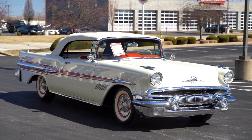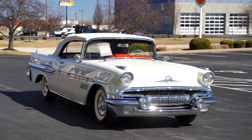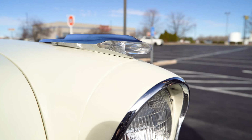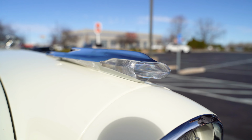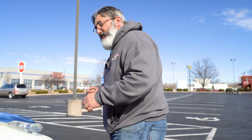Awesome chrome bumpers. The Pontiac badge on the hood is just epic. And look, the ends of these little fender ornaments are clear, because that's where the blinkers blink. When I start this car, we're gonna use the blinkers. Are you ready to start it up and see that top go? Let's do it. Well, hello.